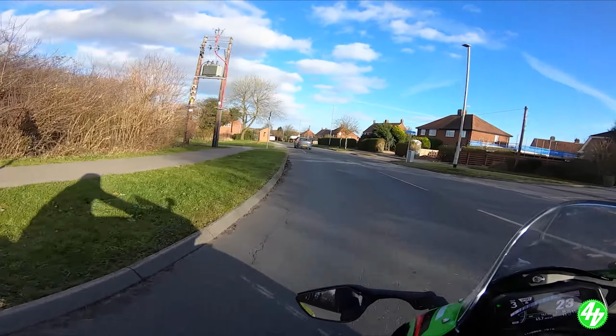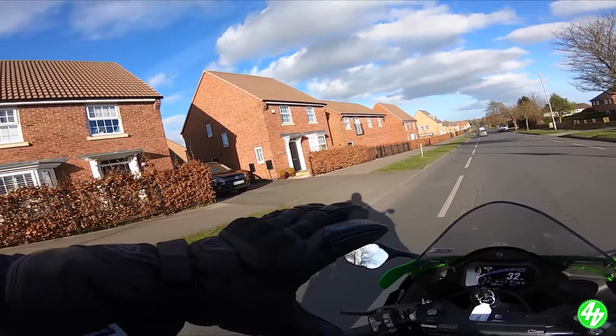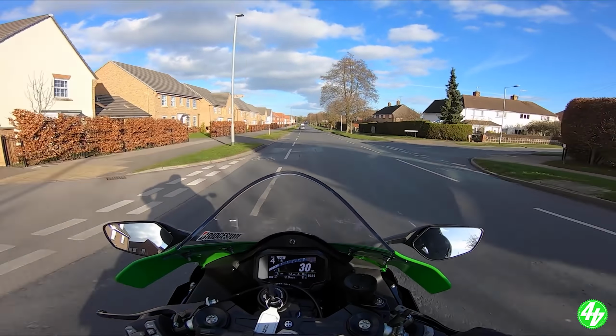I've put my new RST heated gloves on for today, but I've not turned them on because it's actually not too cold. 11 degrees we've got down there, the dash says.